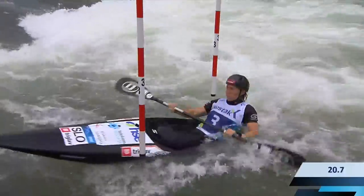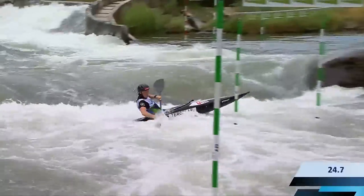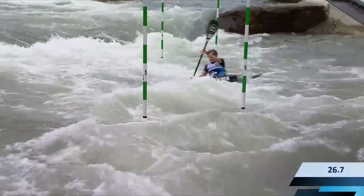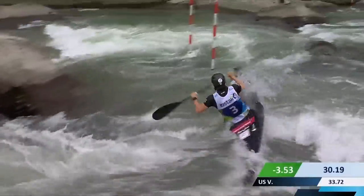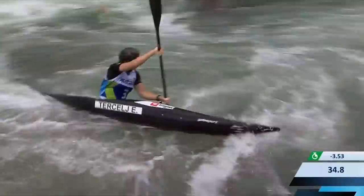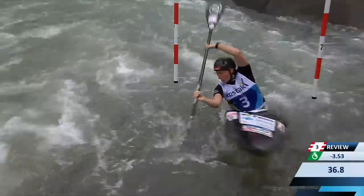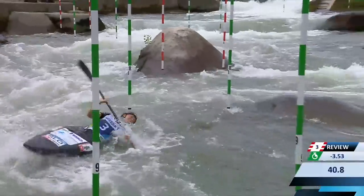And even in this cross, I mean, she's probably done it a million times, but to deliver on the day is always something else. And so far, it's looking pretty good. Well, a packed crowd here in this amphitheatre, and 3.5 seconds up on the top. Ava Tersel is certainly building into this run. Yeah, she's got great rotation.